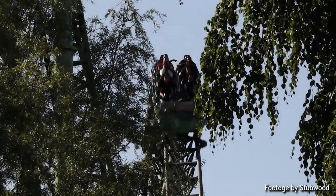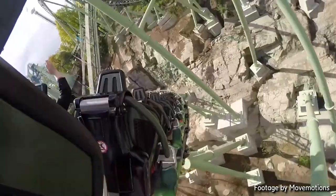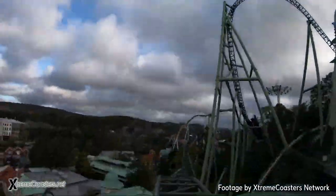And this is an amazing airtime hill. You get some awesome ejector airtime. And when you've just been diving under the track of Liseberg Banan, it is absolutely incredible to just go into this massive element and just get an awesome view from the top of it while flying out of your seat. And of course, it is sustained as well.